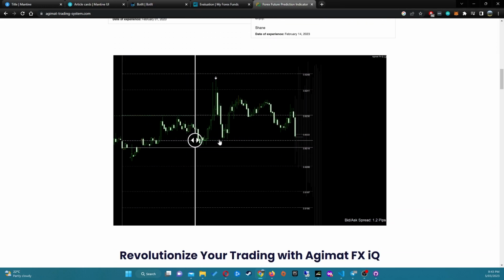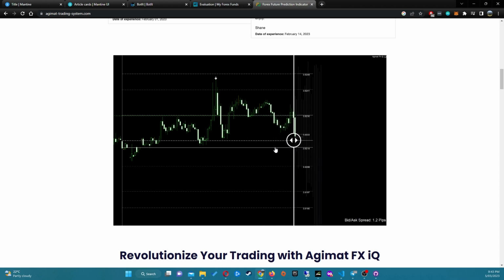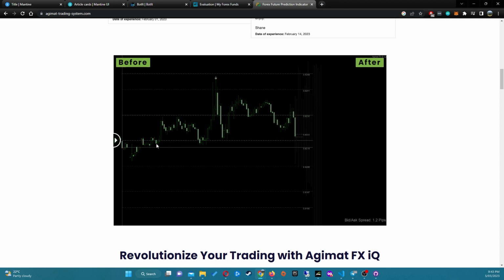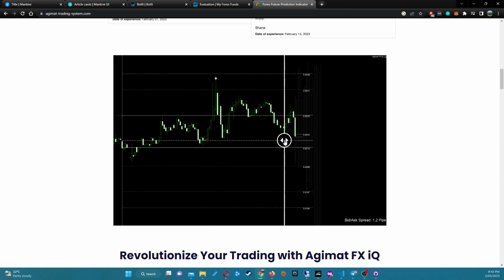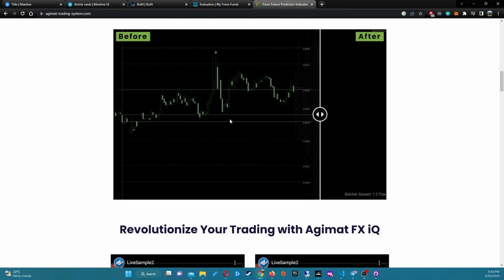Basically, what this does is it uses lines and peaks to predict the direction of the market in the future. So it's predicting where the market is going to go. This is before and then after, so it's showing a candle that's different. I don't know what this is doing. It doesn't show anything really. But basically, it uses a system. I've got it on my computer, on my VPS.